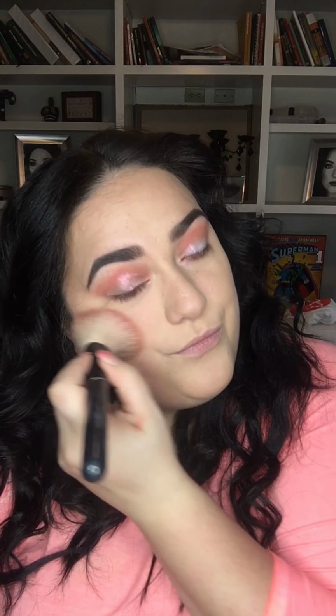You can use a brush with it, or you can use your fingers, however you prefer. I just like using a blush brush, because I'm lazy. But it's really creamy, and it goes on super lightweight, as you can see. And it's really just smooth, and it just feels so soft on your skin. So I absolutely love this.